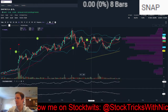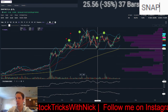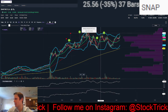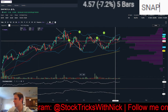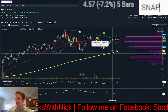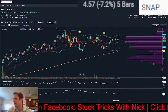Snapchat. This is a 2020 winner that did have a rough go, like most growth stocks did since February. Had a 35% pullback from high to low. Second pullback here, 24%, and then a third pullback from high to low, 7%. So you're getting that VCP action that Mark Minervini talks about. Each pullback is getting lighter and lighter. Volume has been basically consistent and low.